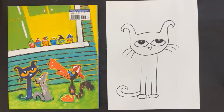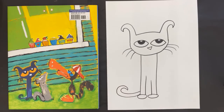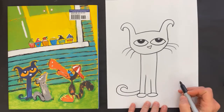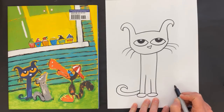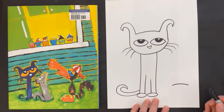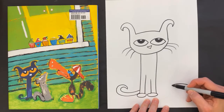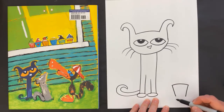Now, what really is going to make this look like Pete the Cat is we're going to color him like a Pete the Cat. But first, I want to show you guys how to draw a cupcake. Now, these cupcakes we're going to start with the base. So to show that they're kind of curved around, we're going to do like a shallow rainbow. Then we're going to go in a little bit on both sides.